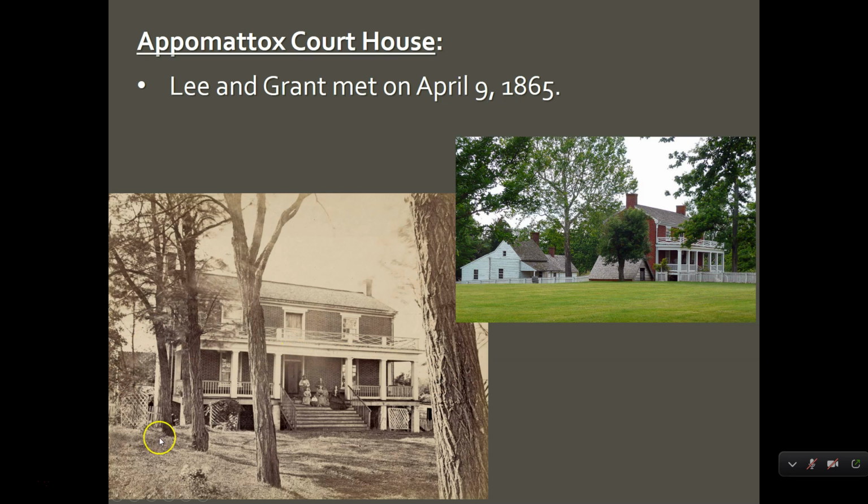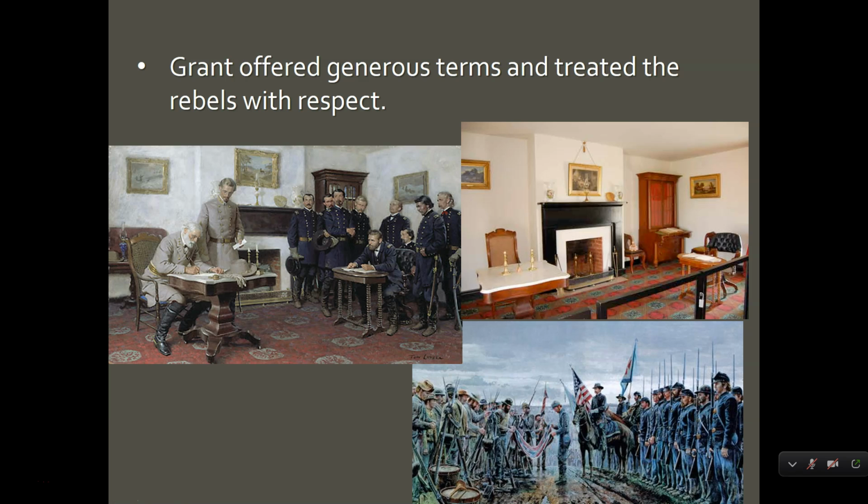That's the so-called Surrender House. They met in the parlor of this building. The building is still standing today. And Grant offers up pretty generous terms.